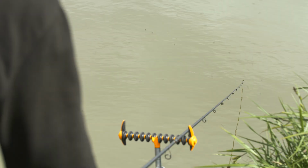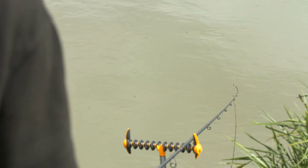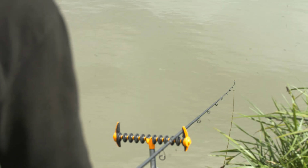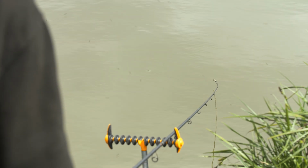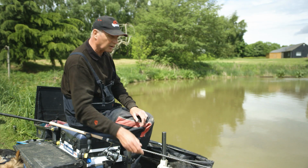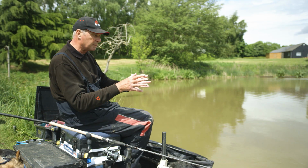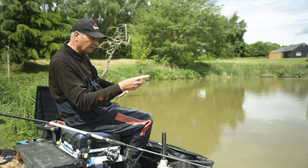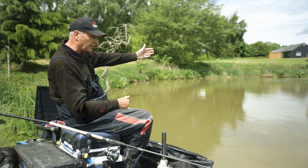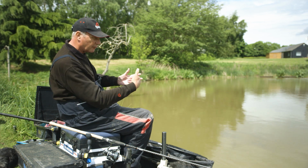But if I get liners that go like that, big liners, a lot of people strike at them, but they're not actually bites. It comes back and it goes like that, right slow, and pulls all the way around. What that tells me is the fish are shorter than where I'm fishing. So they tell me where they are in the peg. If I'm feeding a middle line with loose feed and I'm getting liners like that, it tells me the fish have come closer. They're not where my feeder is, they're away from my feeder.